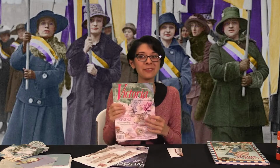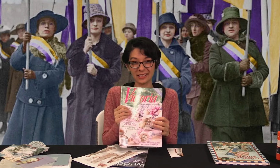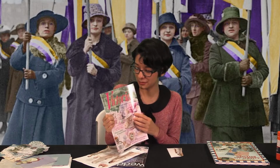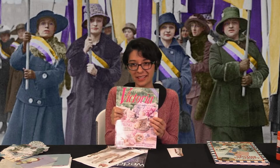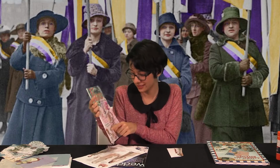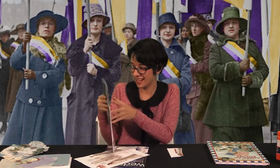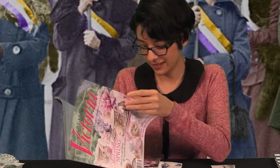Then another one that I grabbed to use for details, especially because I like flowers, and back in the 20s I think of Art Nouveau and Art Deco when everything was really fancy. So this one is called Splendid Spring, Glorious Gardens. And it has tons of pictures of gardens in it, fancy trees. There was a whole page that had little pictures of flowers.